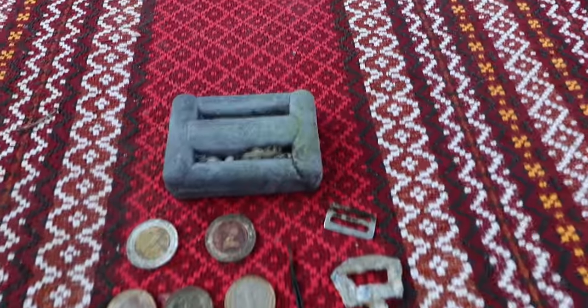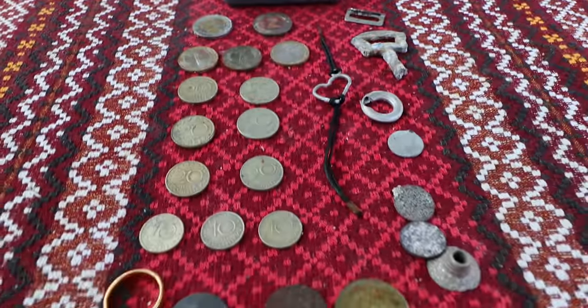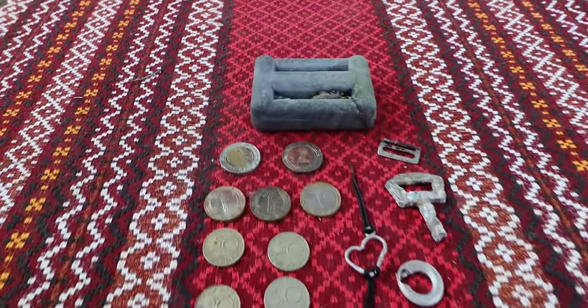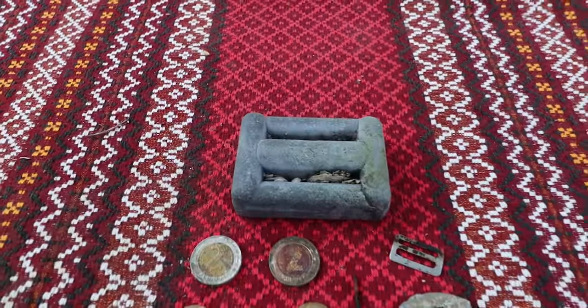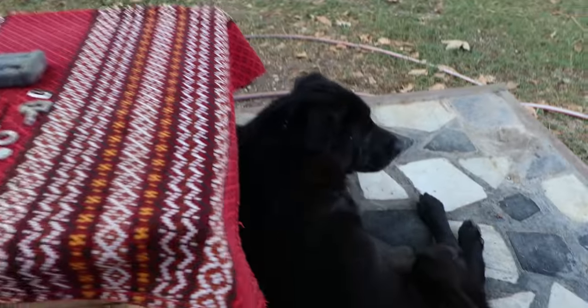So yeah, not bad for 2 hours. We found a pretty good amount of things. One ring, one bracelet, some money, and the dive weight. Pretty nice first day. Right, Zaza?